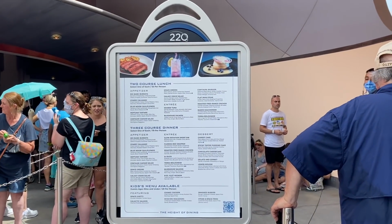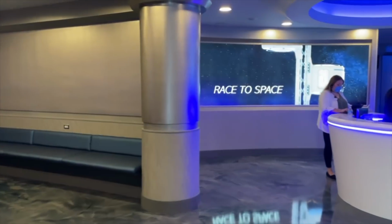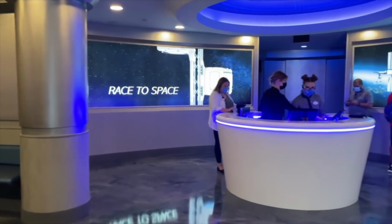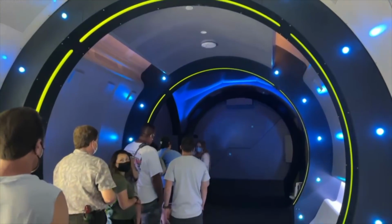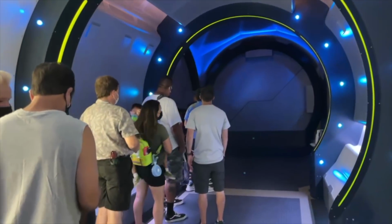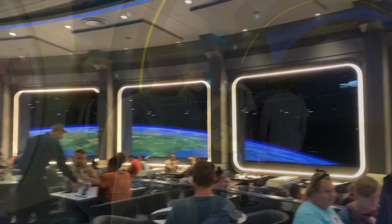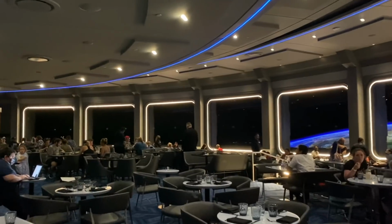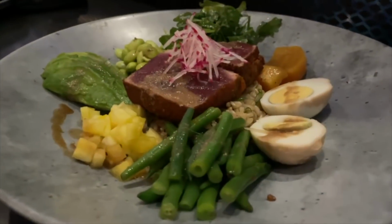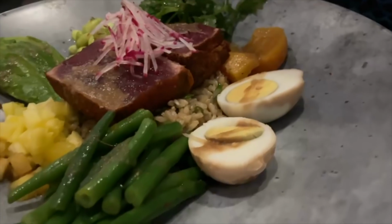Space 220 is an intergalactic signature restaurant where you get to dine in the Centauri space station. And honestly, that's the best part about the whole experience. 10 out of 10 Imagineering here. Getting reservations for this out-of-this-world dining experience is very difficult, so be prepared to book exactly 60 days before your Epcot adventure. You can book your reservations on the My Disney Experience app and the Disney World website.